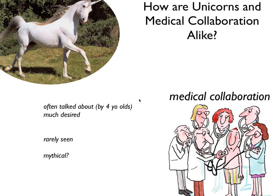Medical collaboration is a bit of an oxymoron, more in common with unicorns than you might think. Medical collaboration is often talked about, much desired but rarely seen, somewhat mythical. I've seen it as a doctor, as a patient, and as a family member, and I'm sure you have too.